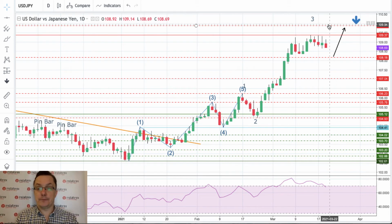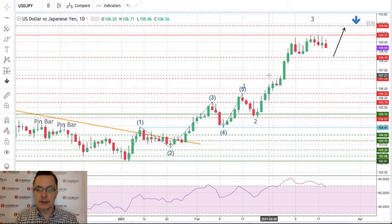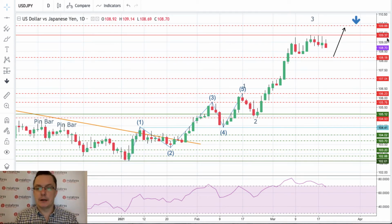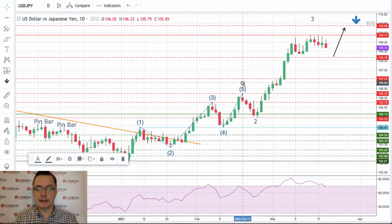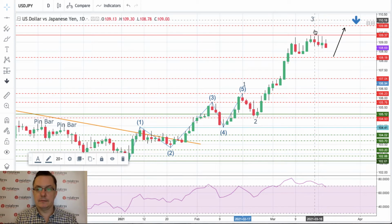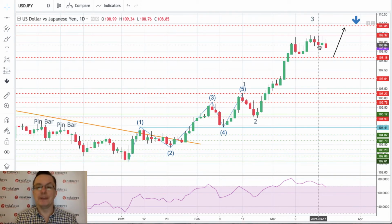109.88. So this still might be the target, but if we count the waves, we have a wave 1 here, wave 2, wave 3, wave 4, and wave 5. We might actually have completed the up move already at 109.37, which is around 50 pips below the expected level. So if we break below the level of 108.36, we might consider the wave 4 of the main count to be in progress.